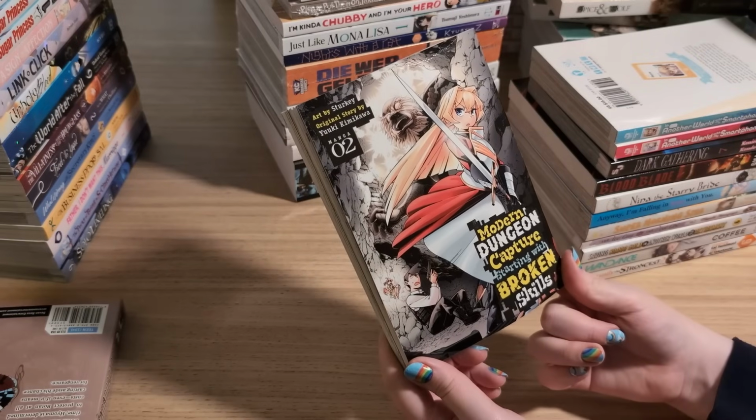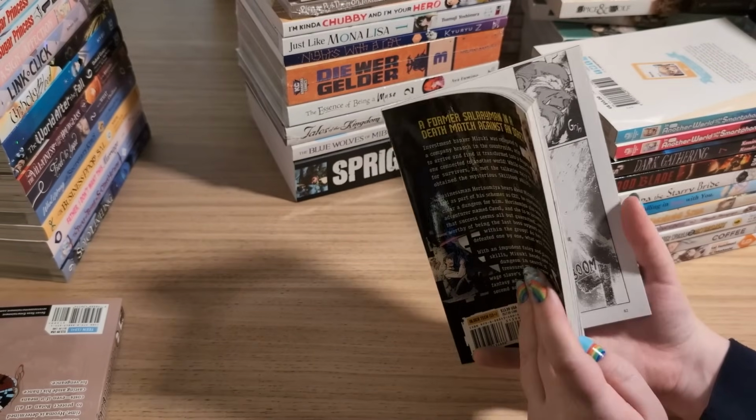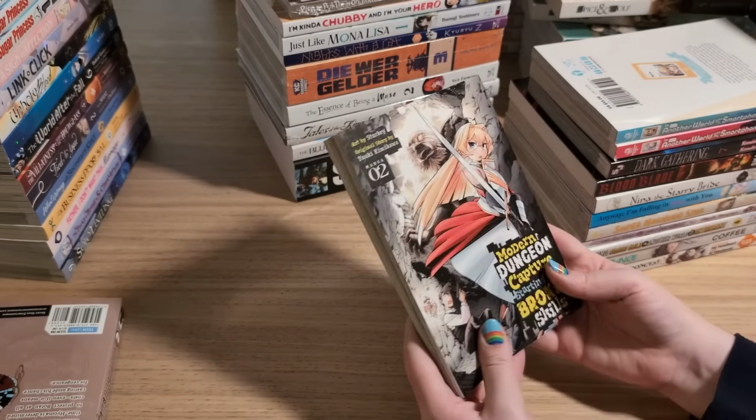Then we have Modern Dungeon Captive starting with Broken Skills Volume 2. I had never even heard of this series until I saw Volume 2 in the sale section. I thought this just looks like the kind of series I'd really enjoy. I don't have Volume 1 though. I was kind of surprised.